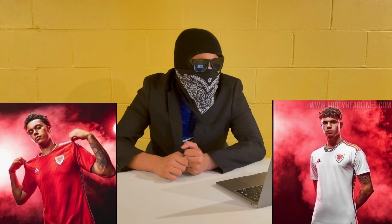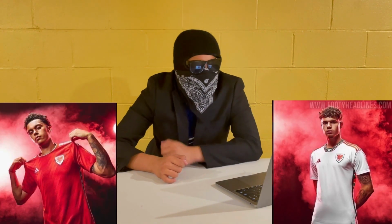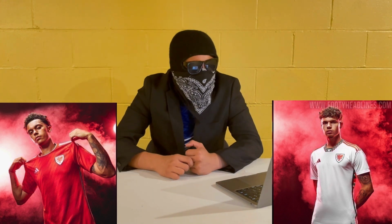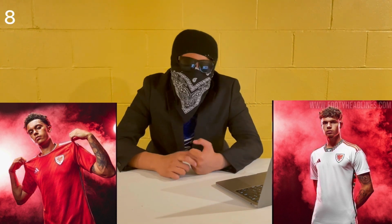Wales. Yeah, looks pretty standard, to be honest. That red one looks fire. That white one, same thing with the thing behind it. This one, I don't like it. But looks fire. Pretty standard, but for the red one, I'll give it an 8. For the white one, I'll give it a 7.7.